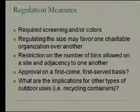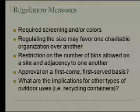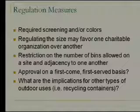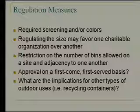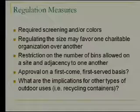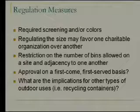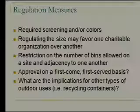Like some cities have done, these charitable donation bins can be regulated through permits or fees. However, it may be difficult to determine how much regulation is needed. For instance, several issues that would need to be addressed include required screening and/or colors, regulating the size, and if this is done, does this favor one charitable organization over another?